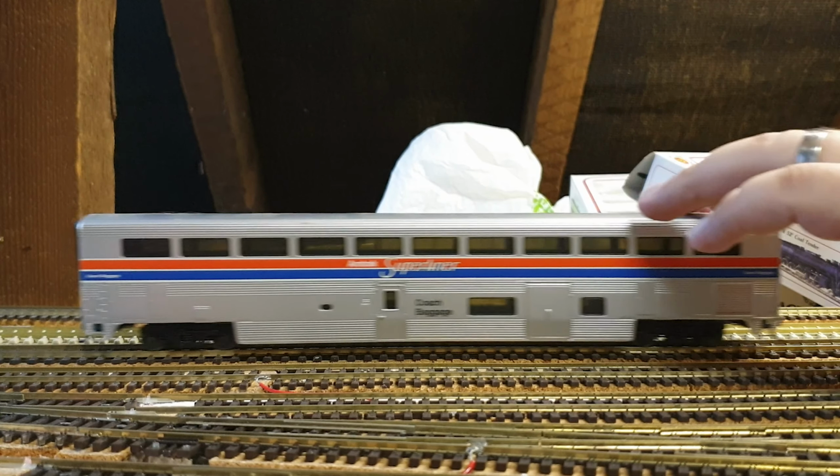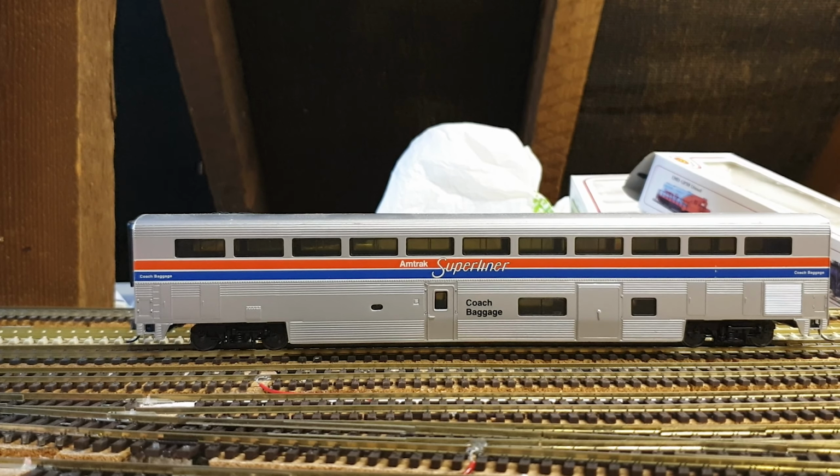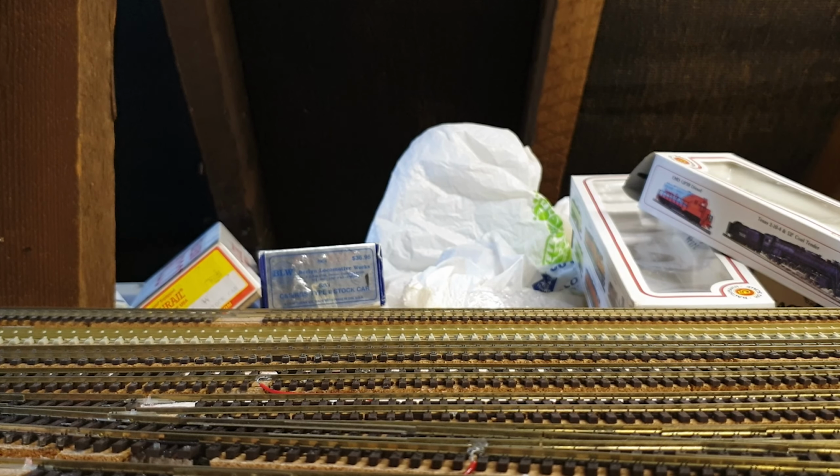So bring this across. This is our coach baggage. Actually, that could be phase three, potentially. So we'll call this one UB002. And say Amtrak. Call it high level or bi level? So maybe a high level. Coach baggage, as above. And just to be sure, see, though they're sprung, with the exception of one: on one side it's sprung, on the other it is easy. And metal wheels, I believe, yes, metal wheels.